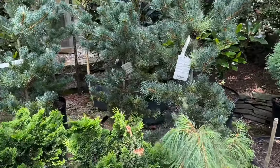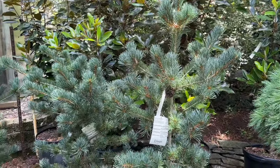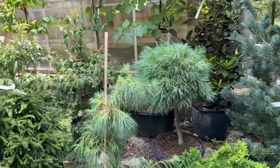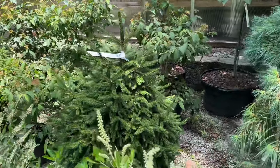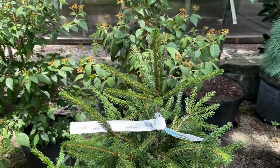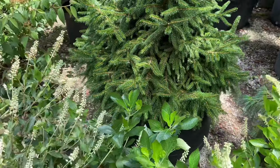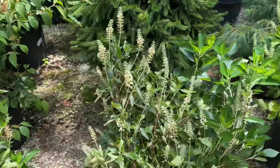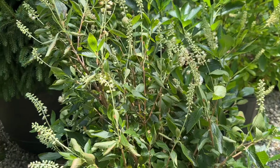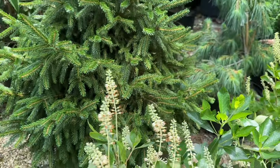Just kind of give you a little tour of this. Japanese white pine there. Look at that. So gorgeous. And look at this little tree. Oh, he's so cute. Oriental spruce. You're so pretty. And the pollinators are going crazy over here at this Hummingbird summersweet. Look at that. So pretty.